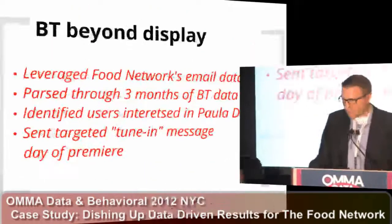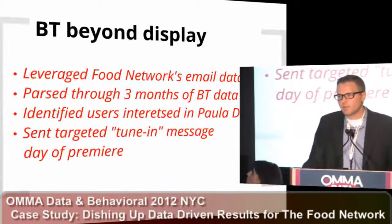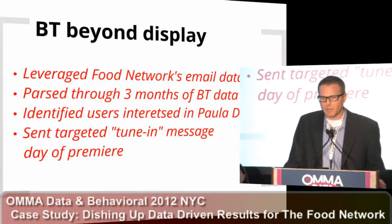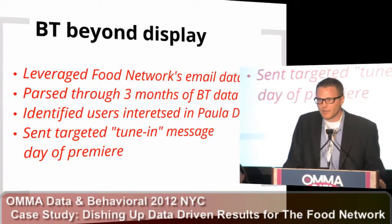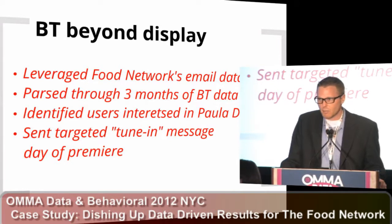So Caryn talked to you a little bit about how she was using BT via retargeting for our display ads, but one of the things we wanted to bring up, not directly related to the Thanksgiving campaign, but still relevant to the data discussion, was that BT is working for us beyond just display. One of the ways this is working quite well is through leveraging Food Network's email database. Food Network has a large email database of millions of consumers who at one point signed up to receive email messages from Food Network.